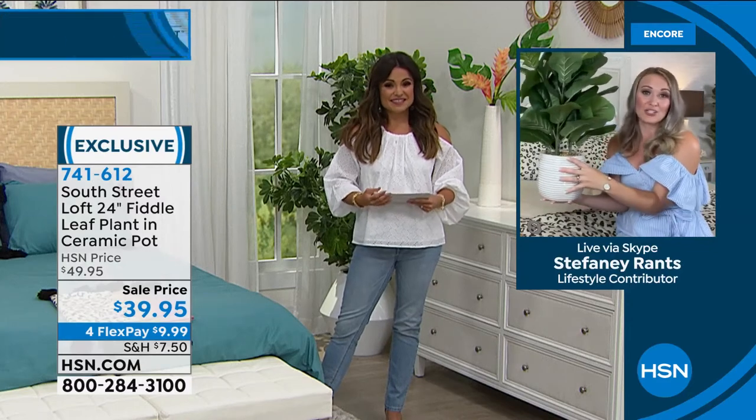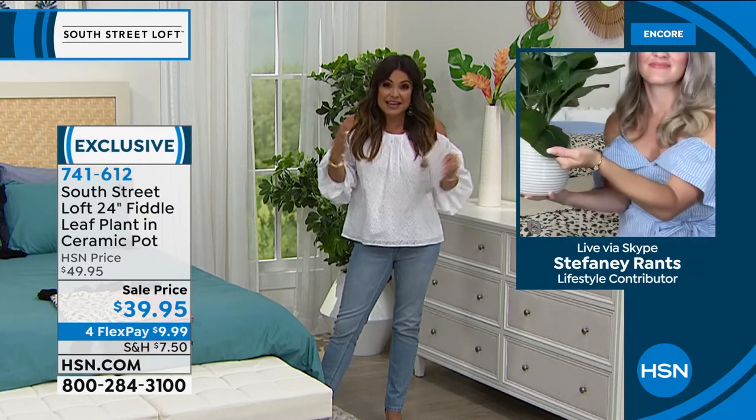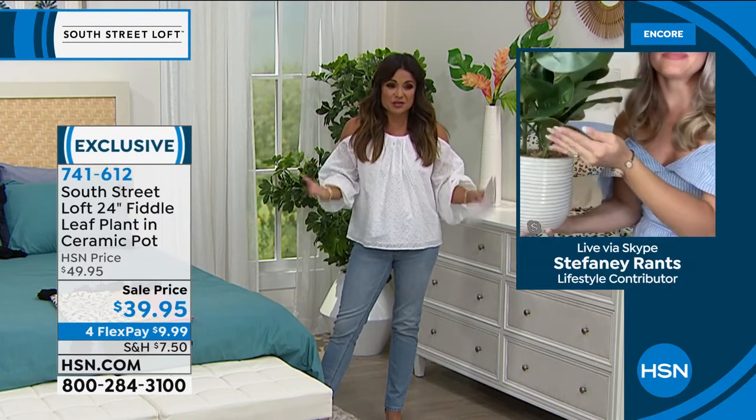Yes, so I love it. Put it next to your bed, put it all around your house. You know what sets that apart too is the luster. The leaves actually have a luster like a true leaf would have. So I highly recommend that one. Nothing adds life to a home like having some greenery inside.